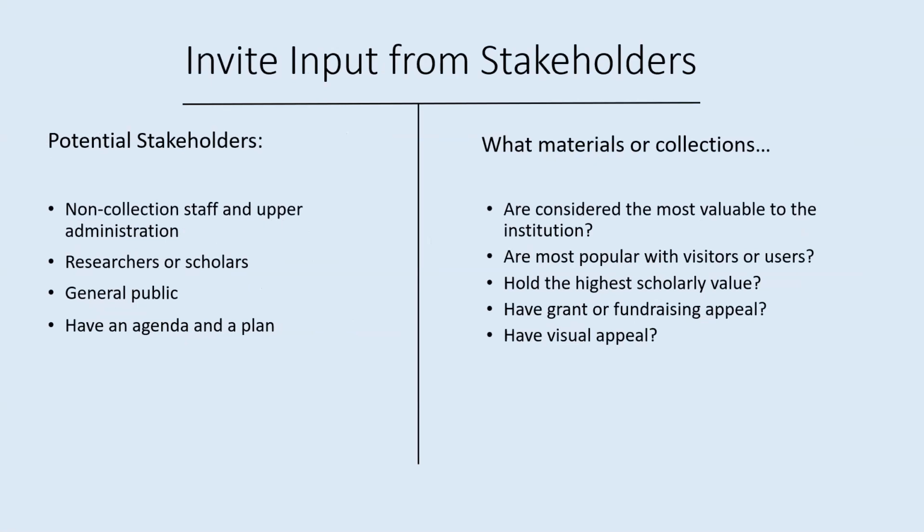Next, after you have a general idea of what your digitization goals are, you can invite input from other stakeholders, including non-collection staff and upper administration. Not only will they provide valuable insight, they may also feel more invested in your project if they have some input at the beginning.